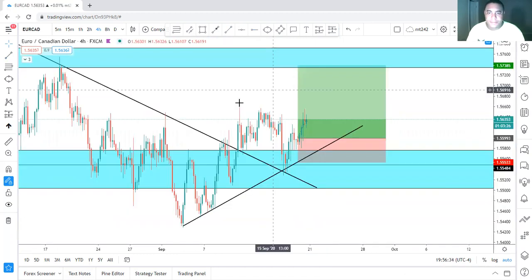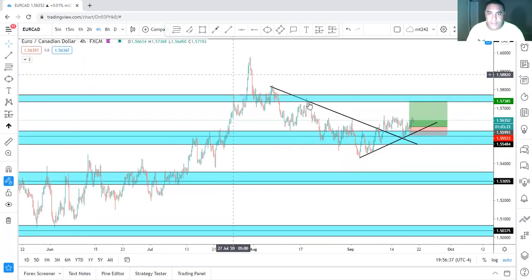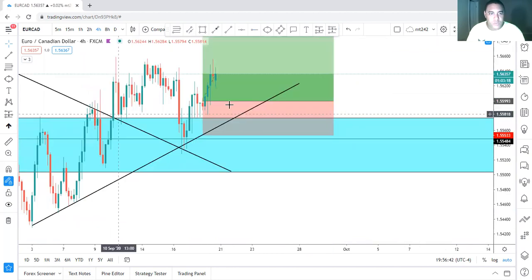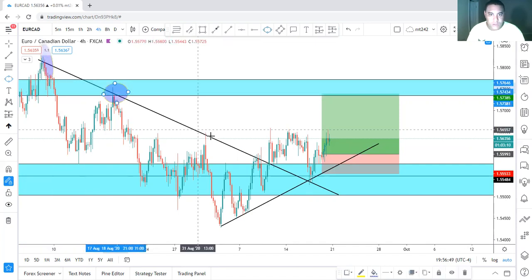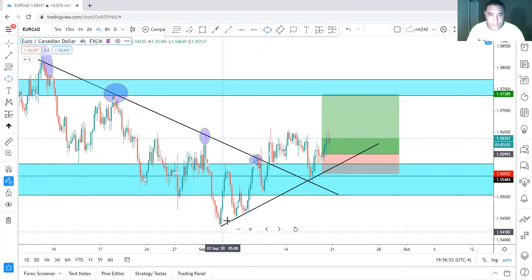So ECAD, market's been trending up. It did a major pullback. Price went above the zone. You see we got touches on this trend line here on the downtrend. Got some touches on the downtrend, as well as we got touches for the uptrend.